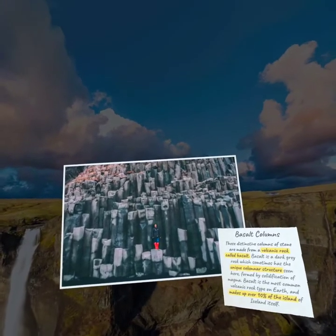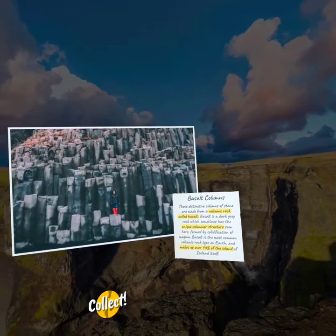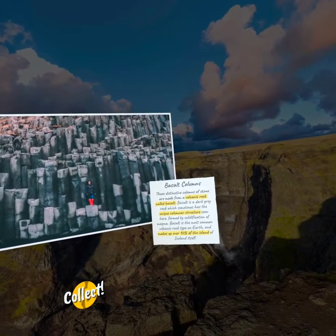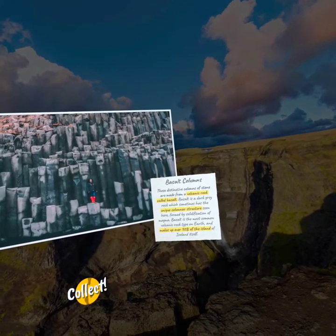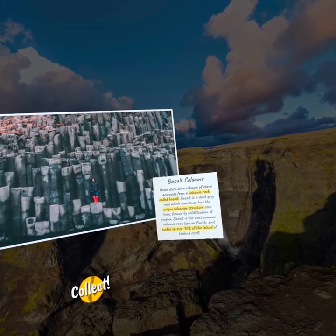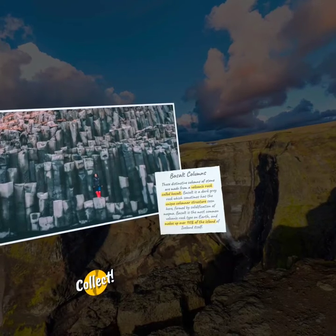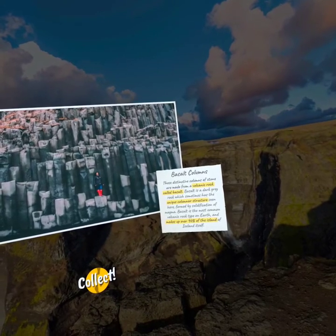These distinctive columns of stone are made from a volcanic rock called basalt. Basalt is a dark gray rock, which sometimes has the unique columnar structure seen here, formed by solidification of magma. Basalt is the most common volcanic rock type on Earth, and makes up over 90% of the island of Iceland itself.